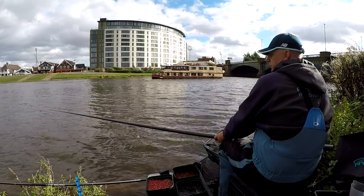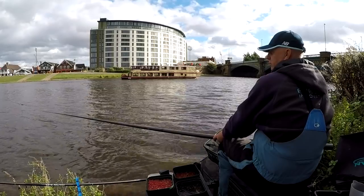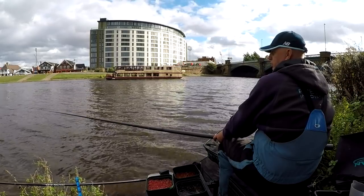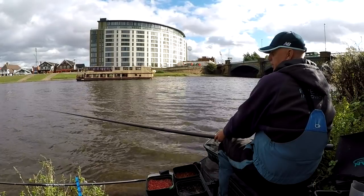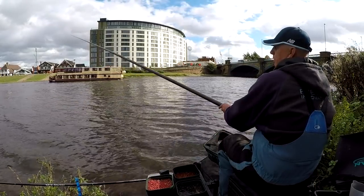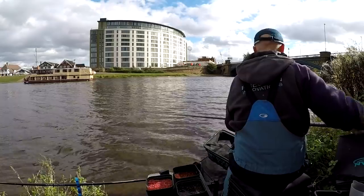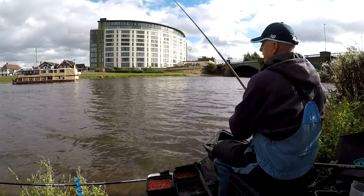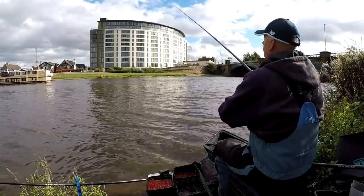It's been nice, comfortable fishing today. Because I've got behind these bushes to my right, I'm sheltered from the wind, even if the pole's not. Because I'm fishing at an angle with the wind, I haven't got a lot of pressure on the pole either. Just presenting the bait is a little bit more tricky when it's really choppy. Can't really lay on in this swim because of the weed on the bottom.